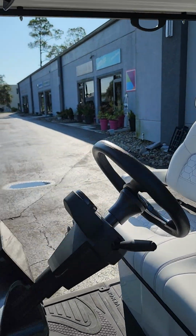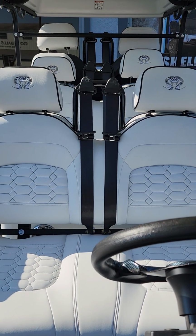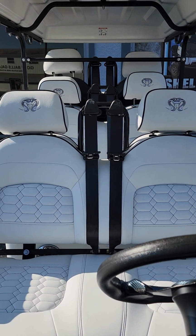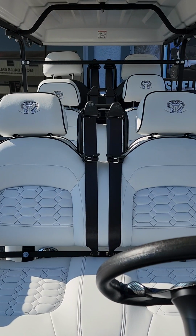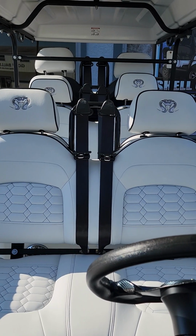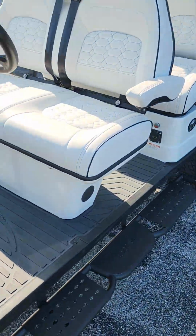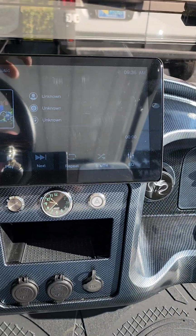The other cool update that I like, I'll get this picture so you can see it better, is the 3-point seat belts. Much safer, right? They can hold more weight, especially when you come to a sudden stop, versus the lap belts. The 3-point seat belts are starting to become a standard for LSV, low speed vehicle carts in the market. So that way they have more stopping ability on your chest and stuff versus over your lap, which is a pretty big deal.